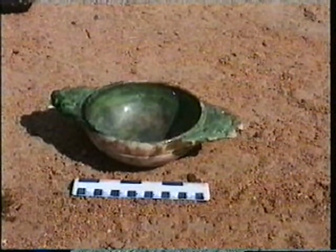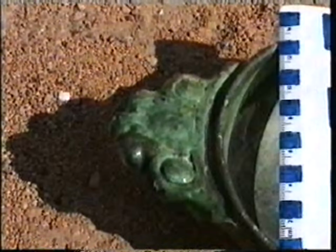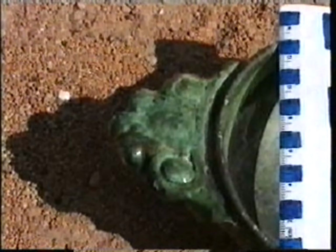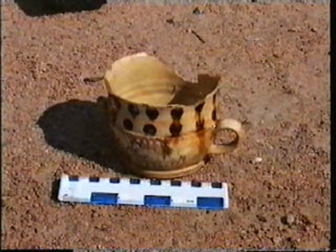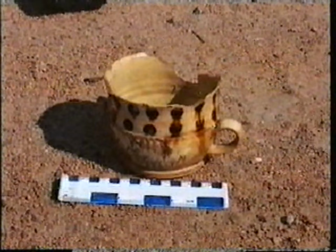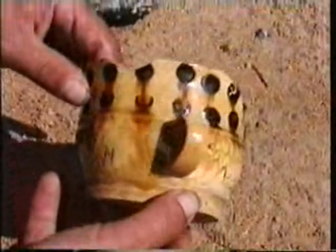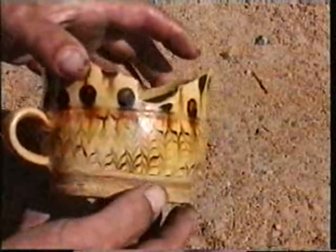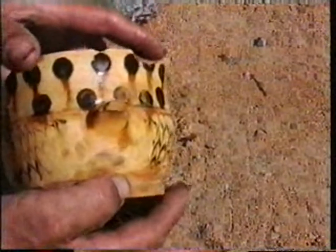And here's a green glazed porringer, pottery, probably from southwest French. And you can see by the scratches on it that it was actually probably used rather than cargo. Here's a 2-handled mug, probably of about 1700, probably of a Bristol or possibly Staffordshire origin.